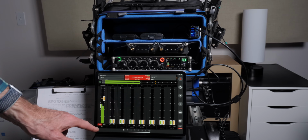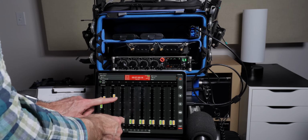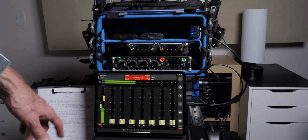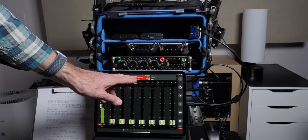So if I can just show you really quickly here. So that's a really nice thing about the iPad, is that you have multiple fingers, you can move multiple things at the same time. What else can I tell you? You can see we're recording right now.